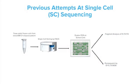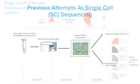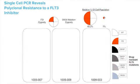In this slide, I show an attempt at single-cell sequencing the gene encoding the tyrosine kinase FLT3, that is often mutated in acute myeloid leukemia. In this study, we took frozen cells either from the blood or bone marrow of a relapsed FLT3 mutant AML patient and performed single-cell sorting by fluorescence-activated cell sorting. And then we performed duplex PCR in the sorted cells to amplify two regions of FLT3 that encoded the internal tandem duplication mutation, or the area of the kinase domain that is a hotspot for activating point mutations, the amino acid D835.